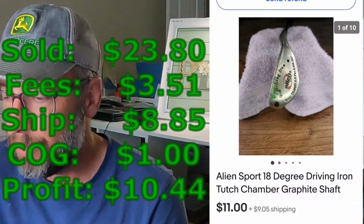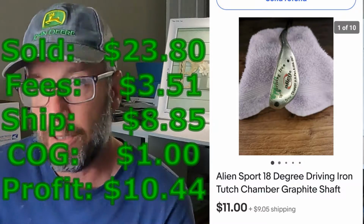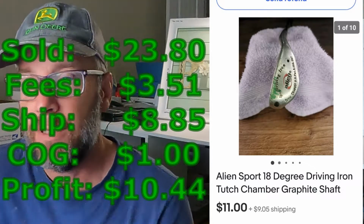First up, we got this Alien Sports 18-degree driving iron with a graphite shaft. You just put down as much as you can on these golf clubs. If you haven't seen the Bearded Thrift Machine, go check him out, but he has a lot of stuff on golf clubs. You just write it all down, they'll find it. You don't even have to really know that much about golf clubs, but they're easy to comp out. The buyer was all in for $23.80. We had $3.51 in fees, $8.85 to ship this bad boy. It cost me $1. We made $10.44 on that one.